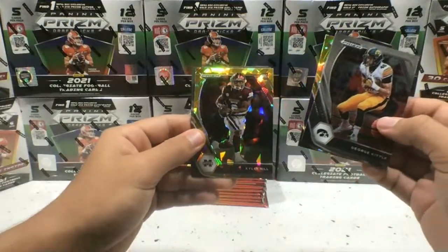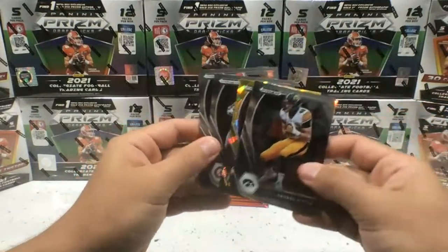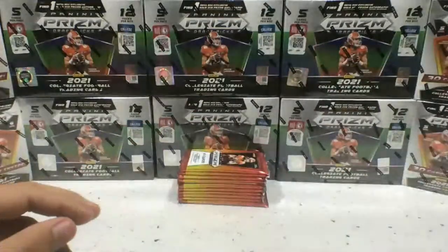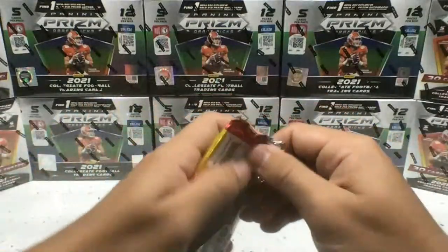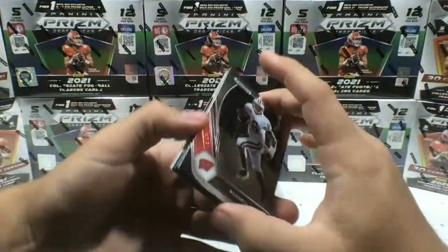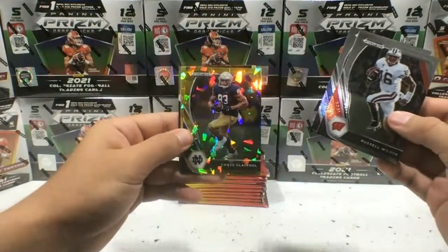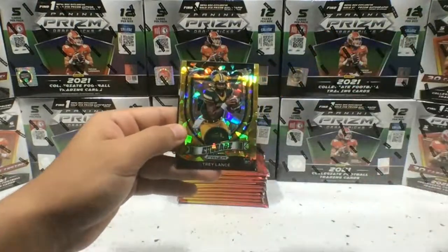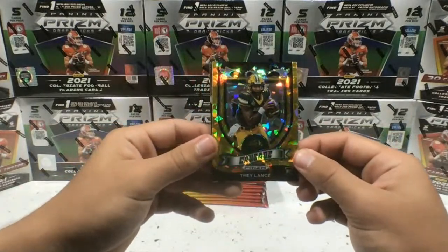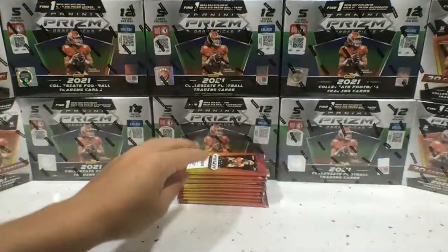Gold Ice, Kylan Hill, rookie. We have a rookie of Najee Harris for the Pittsburgh Steelers. And rookie, Kadarius Toney, New York Giants. Russell Wilson, Julian Edelman, Gold Ice, Chase Claypool. We have a Gold Ice Crusade rookie for the San Francisco 49ers, Trey Lance. Trey Lance, Gold Ice, Crusade, and an All-Americans rookie, Jamar Chase.